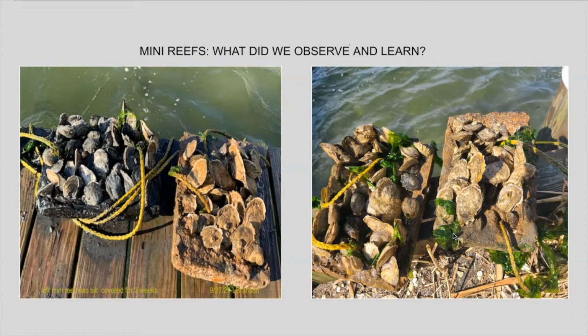Oyster drill predation. Last year, I would pull these up every single time, 8 to 10 oyster drills. This year, 1 to 2 max. And it wasn't until the end of the summer that we even started to see them. Oyster survival was much better than year 1 because of them supporting each other, and there were less fractures.